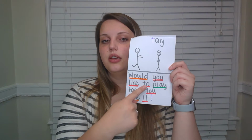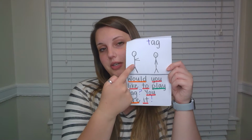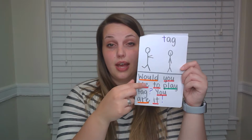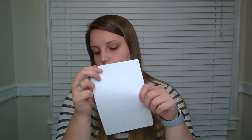Reading our sentences together. Would you like to play tag? You are it. I drew a person running at another person about to tag them, and they look shocked, like, oh no, they're gonna get me. You decided if you had multiple people in your game of tag, you decided the setting where your picture is taking place. You're adding the details to your people. Okay, reading through these two sentences twice to get that practice. And then you're ready to move on to the next page.